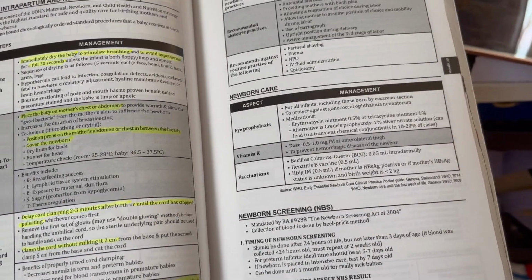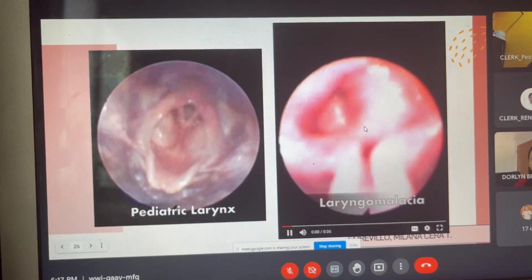My first rotation was Pedia, and it's known to be the baby IM because it's the second most toxic rotation. There are lectures almost every day, and if there's a lecture, there's going to be a quiz on that topic on the same day. We also had reflection papers, lots and lots and lots of reflection papers.